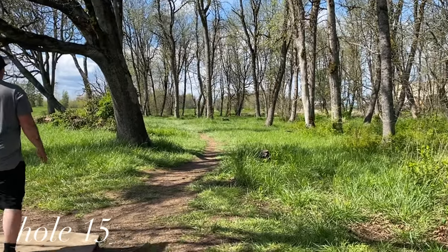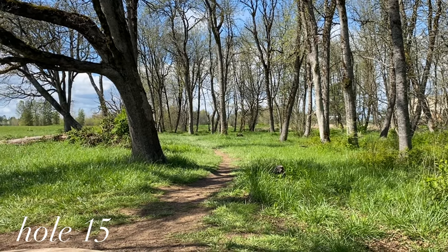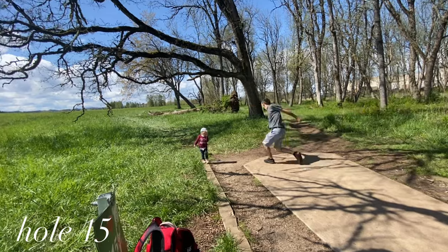Par 3. You can opt for the hyzer if you're right-handed, or you can opt for the hyzer if you're left-handed.